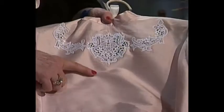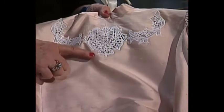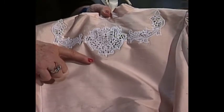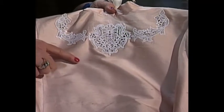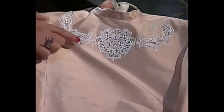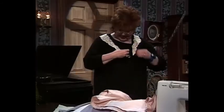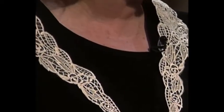Now, I bet when you look at this, you think, well, Martha has purchased some lace motifs from Switzerland and zigzagged them down. Not so. Kelly is going to show you today, because this show is all about lace making on the sewing machine. These were made by machine. I might add that the motifs on my purchased suit were also made by machine. We're going to show you how. Come along with me to the technique boards.